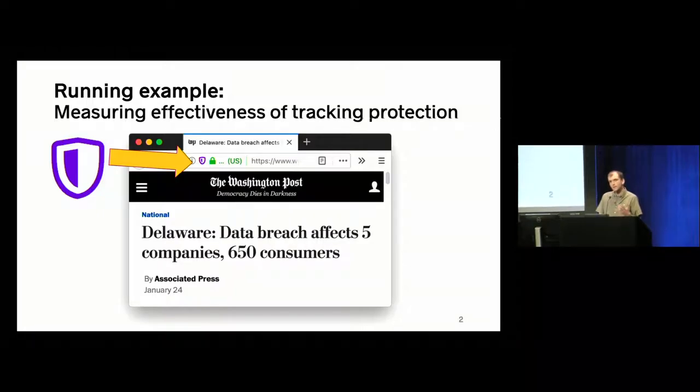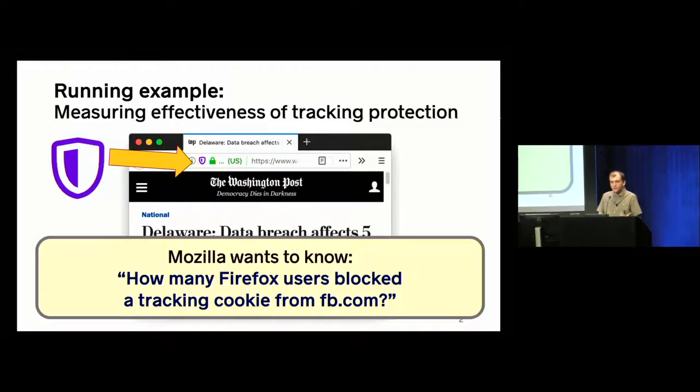So what Mozilla engineers want to know are the answers to questions like this: how many Firefox users block the tracking cookie from Facebook.com? And the engineers need to know the answers to these types of questions to better debug the feature, make it work better, and tune the heuristics that they use to implement this.